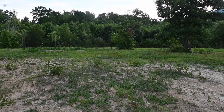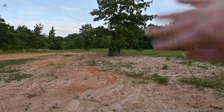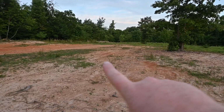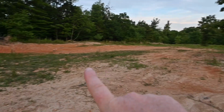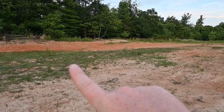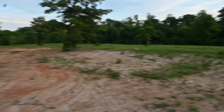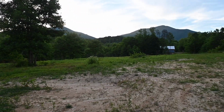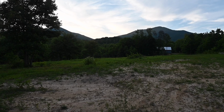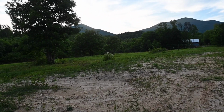So you can envision, with the trees gone, future garden spot would be right here. And then you turn a little bit this way, that tree is gone. Pretend like it's not there. Our house would be right there. And then eventually we're talking about a carport or a garage. So carport, garage, house, garden, amazing front porch views.